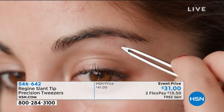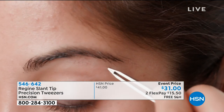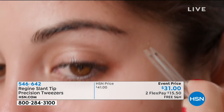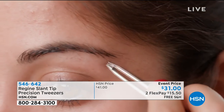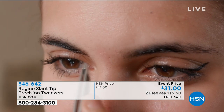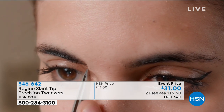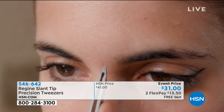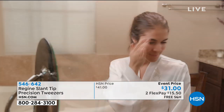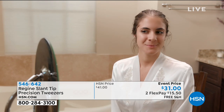Wow. All right, so we're going to continue on with our show with our Regine Slant Tip Precision Tweezers. You may say, okay, I'm going to pass on this, I already have a pair of tweezers. Hold on, you don't have these unless you have these. Do your tweezers have a lifetime warranty? Were they handcrafted in Switzerland by a third generation family business? These are a customer pick with 219 reviews on hsn.com.